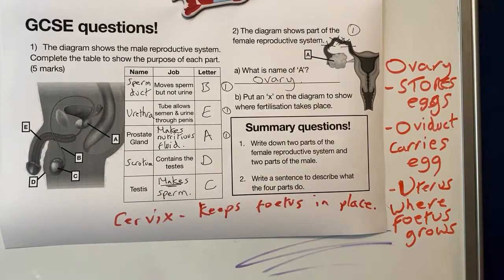I've told you my fallopian tube story. We've talked about why the testes are on the outside of the body. We've talked about people with female bodies. I think we've covered everything that we possibly could cover, and we've got 2 beautiful, may I say so myself, butterfly diagrams.